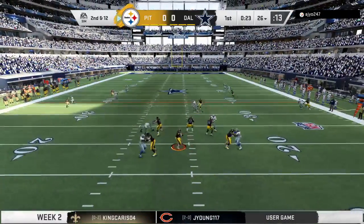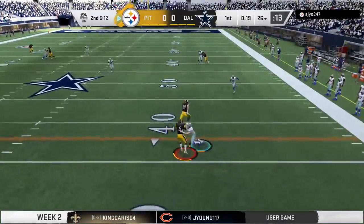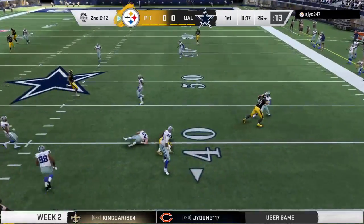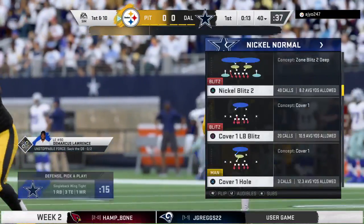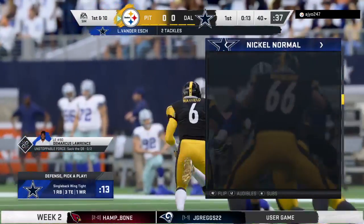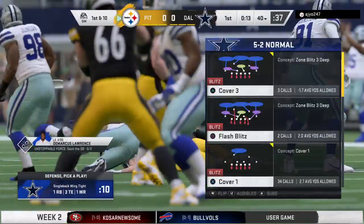Working out of the gun, Mayfield. And an alley to run. I got you, boy. I got you, boy. And down he goes, but he takes it up to the 40. Opted to run for it. The decision a good one. Picking up the first, getting 14 yards on the scramble. And the Steelers' 1st down.